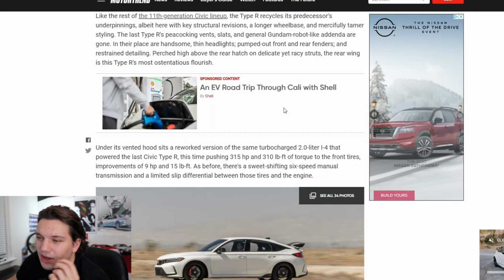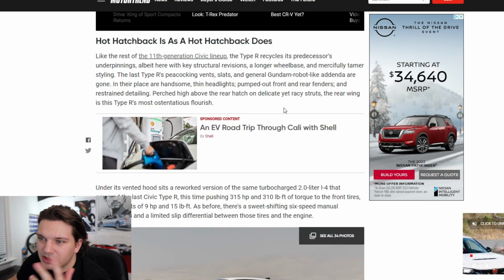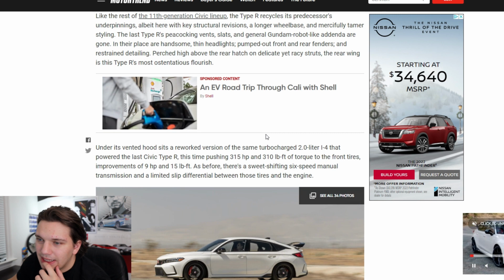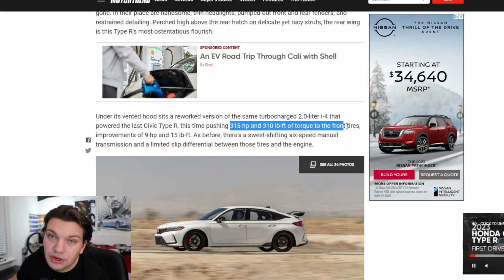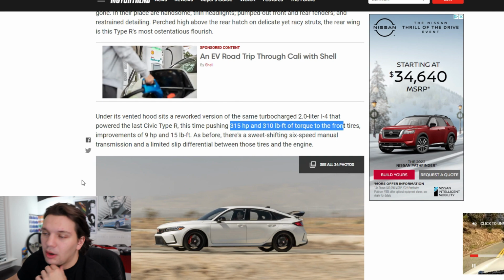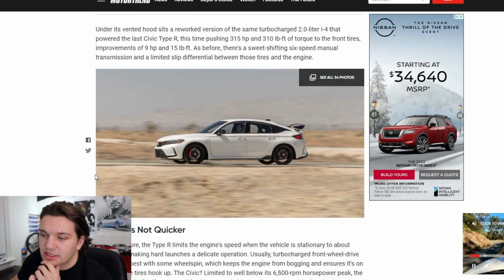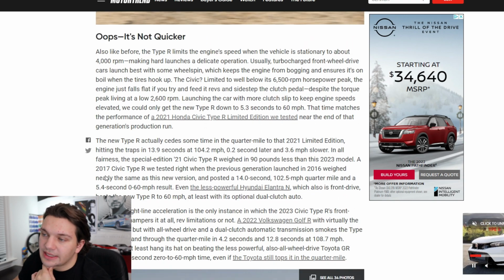But scrolling all the way down to this section of the article, they go over some stuff that we pretty much already know. Here's the actual power of the Civic Type R. If you don't know already, it makes 315 horsepower and 310 foot-pounds of torque. So honestly, a pretty even power curve just from those two numbers, it looks like. But it is more power than the 10th gen Civic, so that is pretty nice.